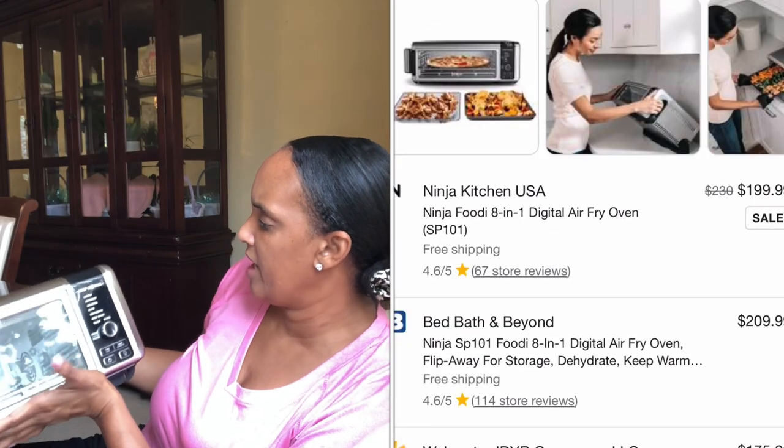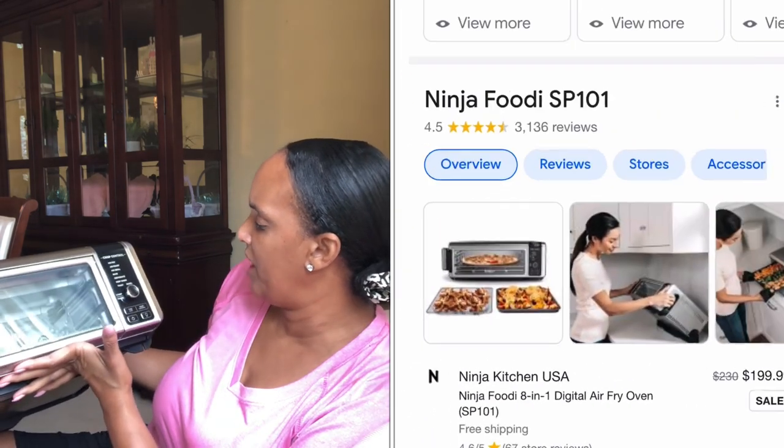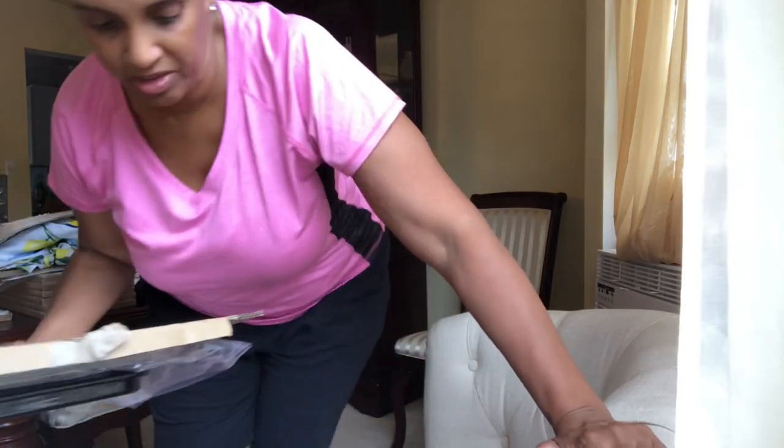Y'all, this is a Ninja. They say an air fryer, air roast, air broil, bake, dehydrate, keep warm, toast, bagel. So it's a big air fryer, but it looks like a, what do you call it? Oops, hold on a minute. It's kind of heavy. But at any rate, it came out of the packaging, y'all. And then let me show y'all this also. It came out of the package, but look at this. I should have gotten the box. The box was damaged. I think that they just got rid of it because of the box being damaged. But all of this came with it. It's never been used. Those are the inserts.